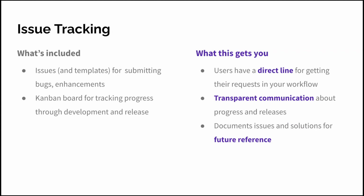Similar to what Ethan said before, you're not beholden to your users when they request things or submit anything, but it gives you a transparent line of communication about what they want, what you're doing, and what's being released. And also, if you're using something like GitHub, you get documentation of all those issues and their solutions for future reference. That way, if people keep getting bugs or something else keeps coming up, you have that built in.